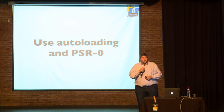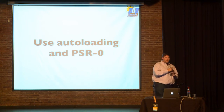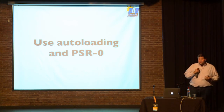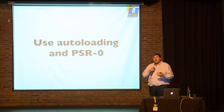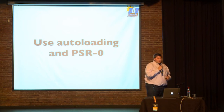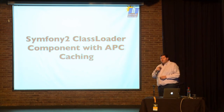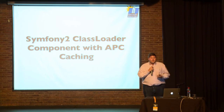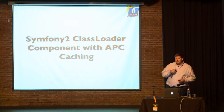So this one's a little more controversial, but I highly recommend using autoloading. So how many of you are familiar with autoloading? Okay, so in PHP, when you want to include something, you have to call include or include_once or require_once. With autoloading, you can register an autoloader, which basically says how you can load PHP classes. So how do I discover them? There's a PSR-0, which is a standard for how you map files to an autoloader. If you're not using it already, there's a Symfony 2 component that makes it very easy to drop into any existing PHP project. The Symfony 2 class loader component also allows you to cache the class map in APC for an additional performance gain.